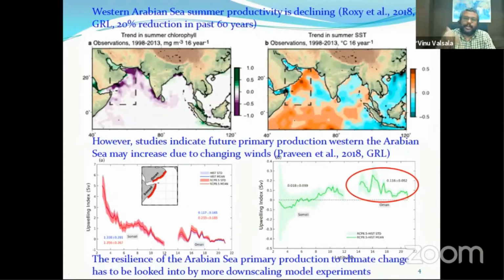Ocean. So the Indian Ocean has warmed much more than any other tropical ocean, due to many climate and coupled atmosphere-ocean dynamical reasons. But this warming is perhaps arresting much of the input of nutrients back to the surface in terms of entrainment and mixing processes, which can decline the productivity. So that paper highlighted that this can be quite an alarming situation for the Northern Indian Ocean.